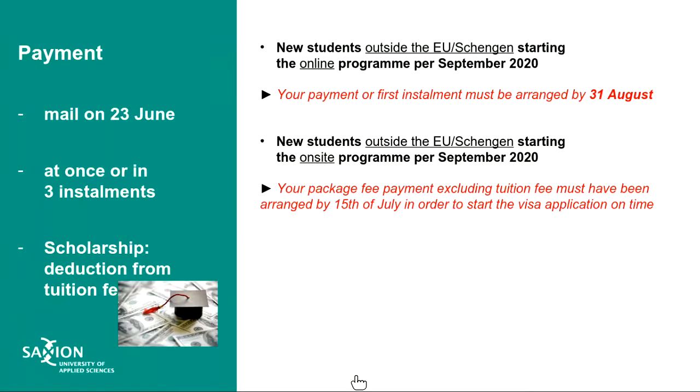If you are a new student outside of the European Union starting the on-site program, as mentioned before, then the package fee, excluding the tuition fee, must have been arranged by the 15th of July in order for us to start the visa application on time. So this means you need to make sure that this amount is transferred before the 15th of July. It contains the housing fee, the insurance, and the MVV residence permit fees, so excluding the tuition fees. So this is just a short notice of what was in the email, but also what is currently applicable for the new students outside of the European Union, because here most things changed.